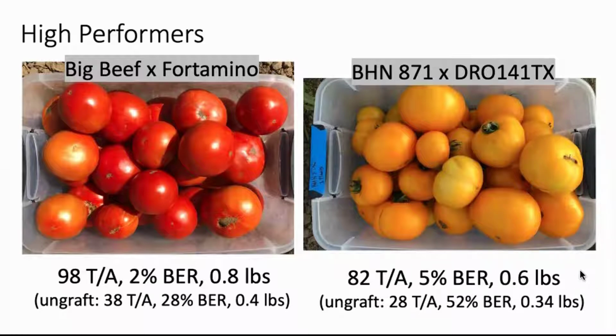size. So one of the things that we know from the literature in grafting tomatoes, and there's a huge national grafting project going on right now, is that the interaction between a specific scion and a specific rootstock is unique. It's not like we will say, okay, DRO 141TX is the one to use for every scion. It may in fact be the case that DRO 141TX works really well with BHN 871, but not so well for Big Beef or some other tomato.